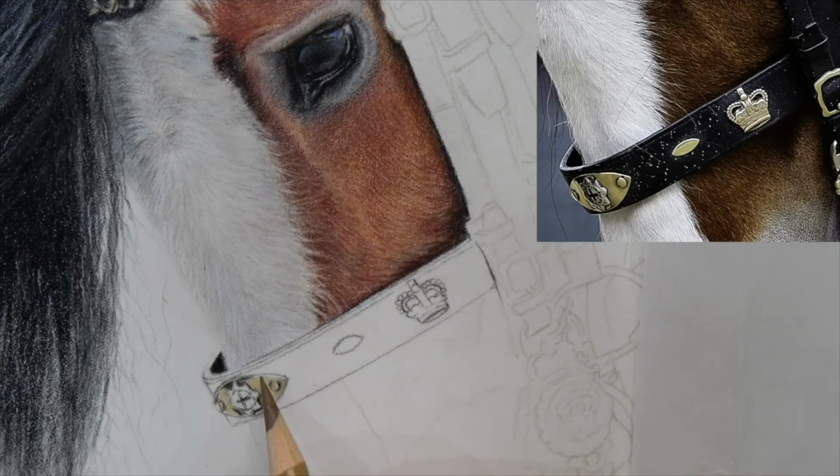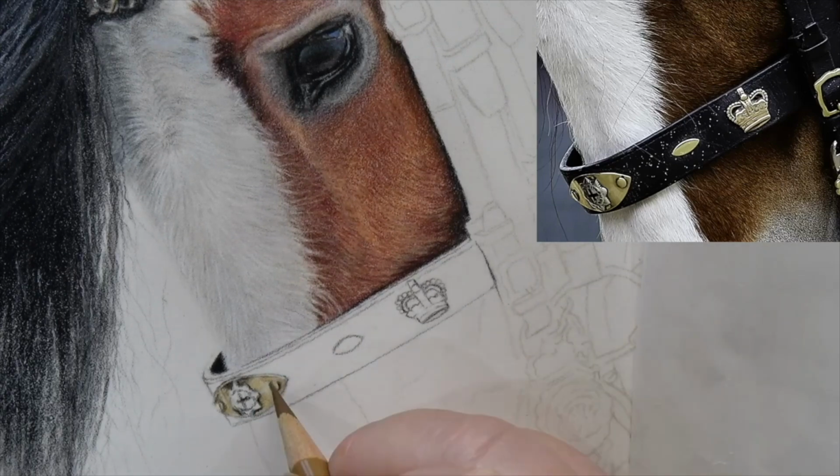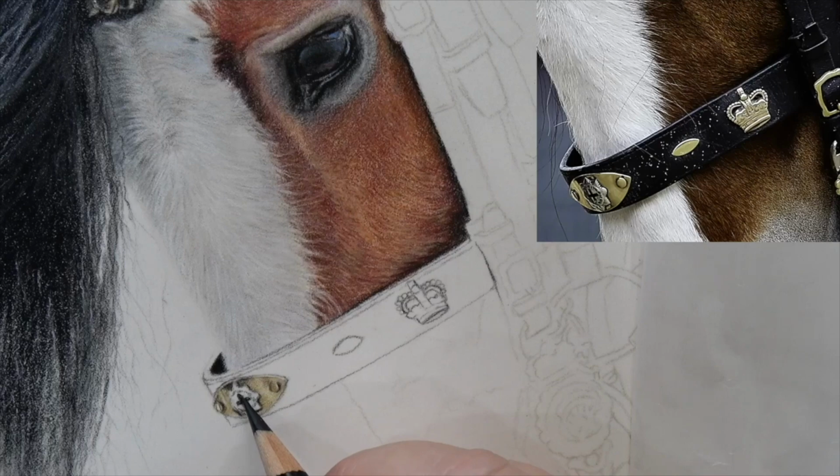Think back to when you first picked up coloured pencils. You were probably excited, full of expectations, eager to create. You didn't know about layering techniques, blending methods, or the intricacies of different papers and pencil types. You just jumped in with gusto.